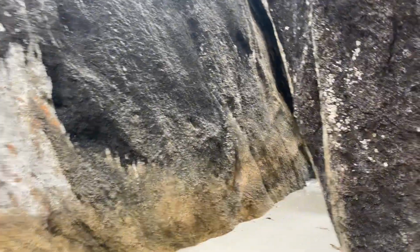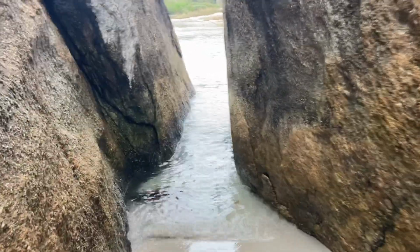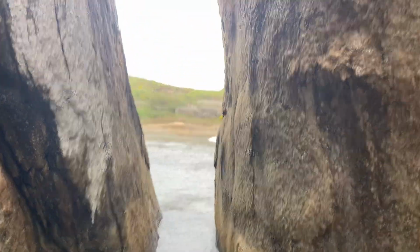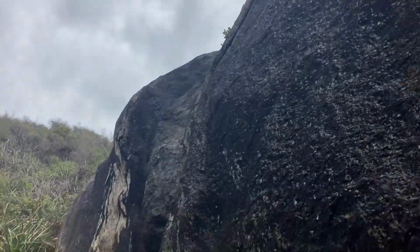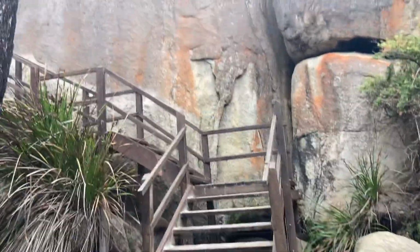Just come down these steps here to get through to Elephant Rocks, and it looks like you can't really get through unless you want to start swimming a bit. It goes deep pretty quick, so I'll have to walk back around. This shows you how big the rocks are though. They're really big size. Monsters. Like all the way up that staircase.